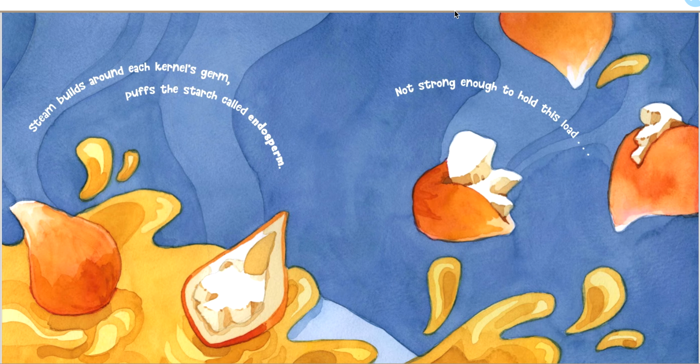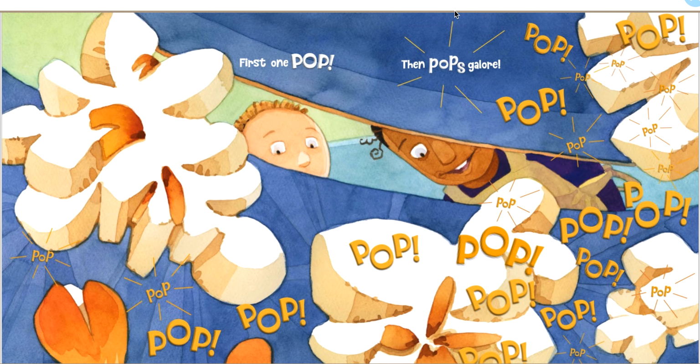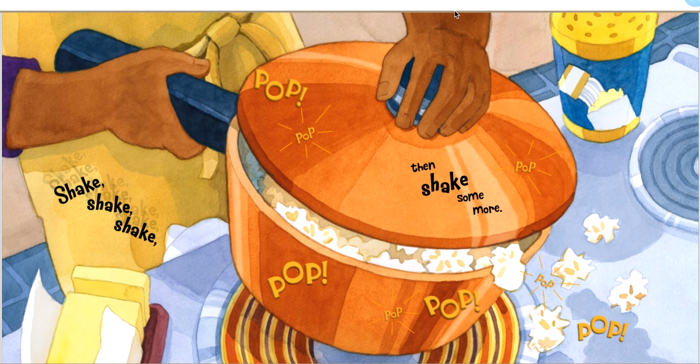First one pop, then pops galore. Pop, pop, pop! Shake, shake, shake. Pop, pop, pop. Then shake some more. Pop, pop, pop.